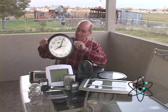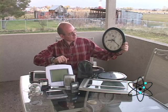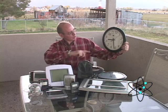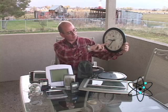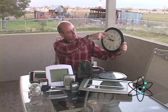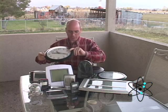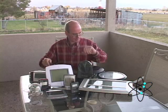So, okay, looks like it's already found the proper time. And so the second hand is already ticking away at the correct time. And it's just going to take a little bit for the hour and minute hand to reach around to the right time, which right now is 6:16 p.m. So that'll take a little bit, and then that'll be all right.